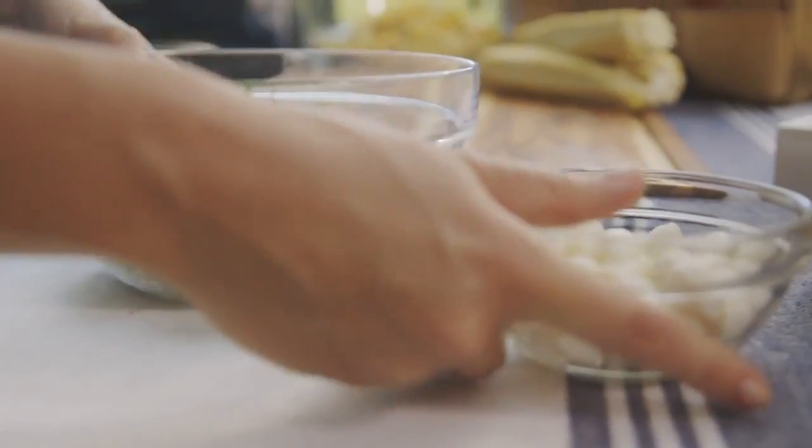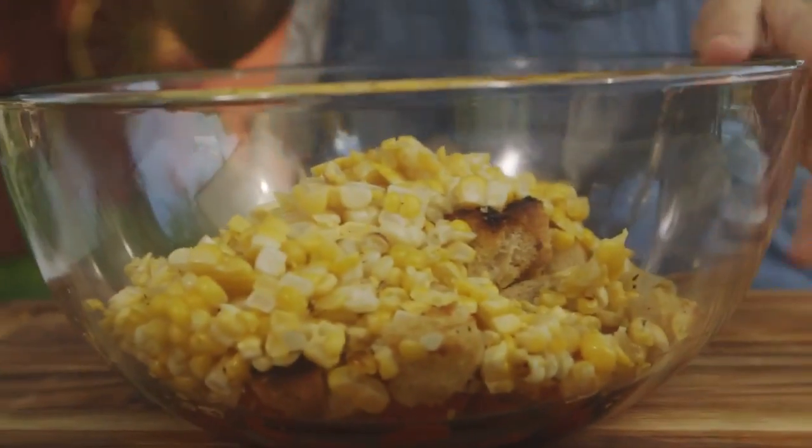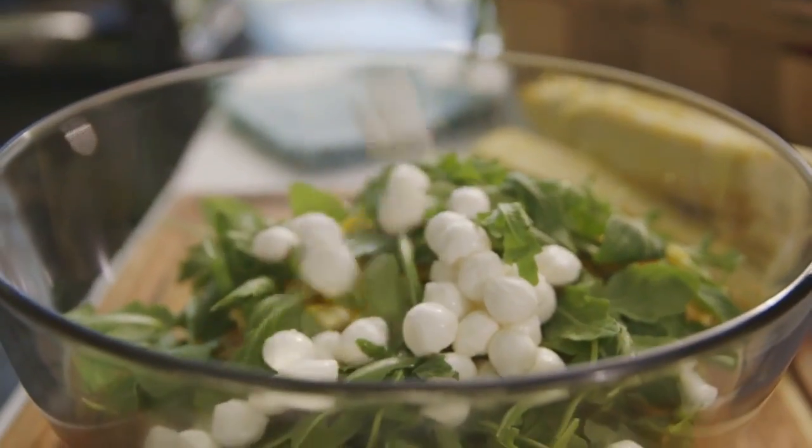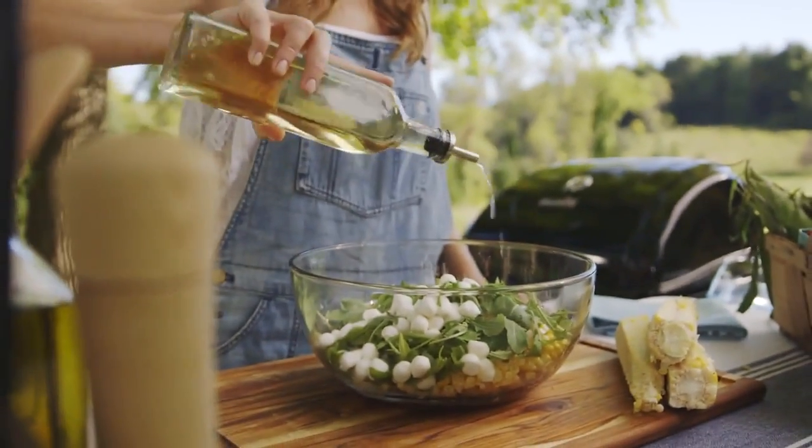I have my arugula and mozzarella. I'm gonna add it to my bowl with my corn, bread, and tomatoes. And the corn and the tomatoes are still sort of warm, so when I add the arugula, it'll start to wilt. And this is some white wine vinegar, which I think has a light, clean taste.